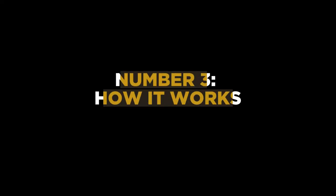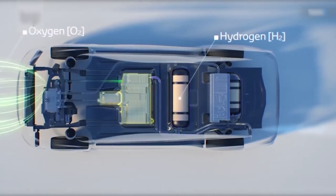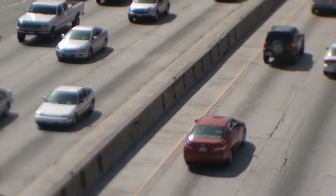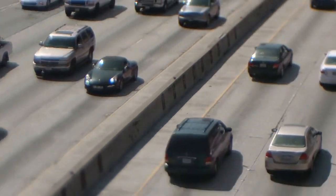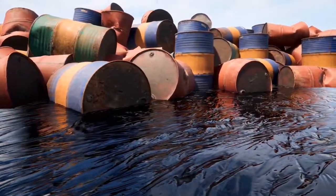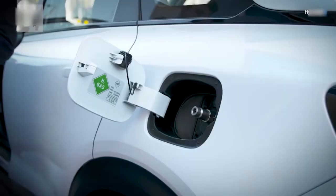Number 3. How it works. The hydrogen fuel cell vehicles are much more efficient than the traditional internal combustion engine vehicles out there. The conventional vehicles in use now are eating up more and more fossil fuels while emitting harmful particles into the environment. The fossil fuels are a limited source of energy, and once it is used, it takes generations to recycle or form new ones. This is why hydrogen-powered vehicles are a need of the hour.